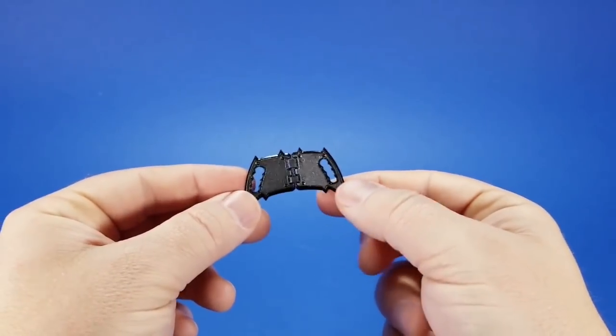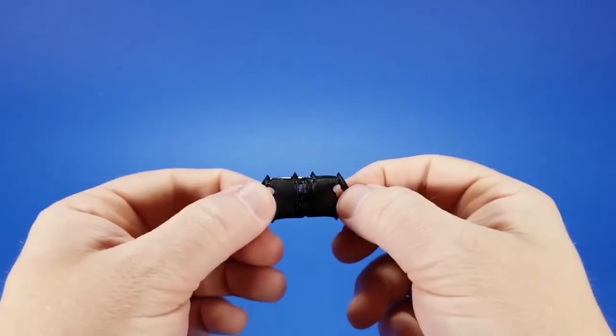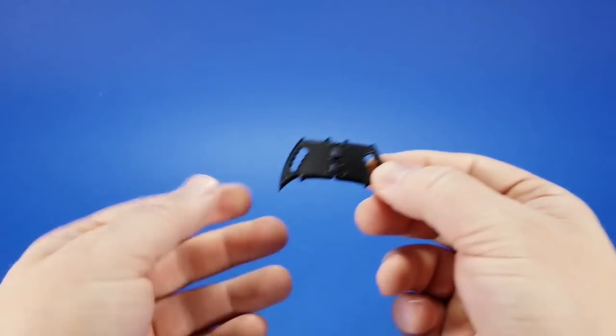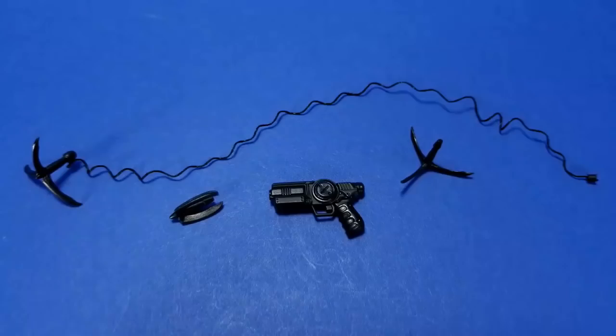It's got a hinge in the middle. You can take it, fold it in half, but what does that do? You can put it in the grip, but is it for, I don't know, blunt force? I don't know. And then finally is the grappling gun, which is probably my favorite piece here.